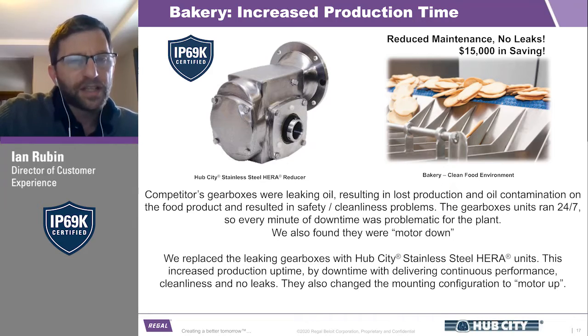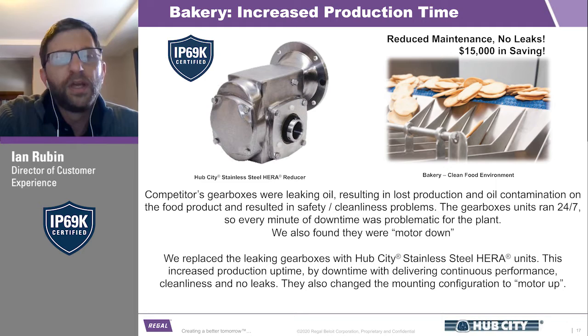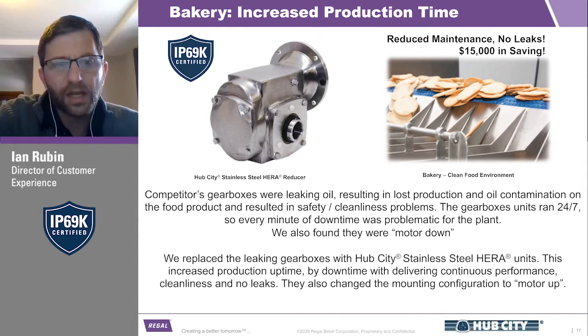The next slide is another bakery that was using gearing, so it's a gearing example for Hub City. They were using competitive gearboxes that were leaking oil. The oil was getting in the food and on the floor, causing safety and contamination issues in the product. The plant ran 24/7, so every minute of downtime was critical. And the last thing you'd want to do is have lubricant in food product, so it was highly scrutinized.